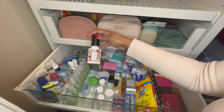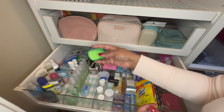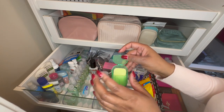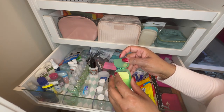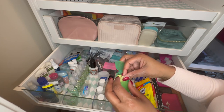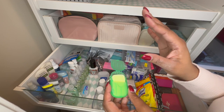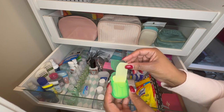You have your potpourri spray. Have to take that with you. And then this here is some hand soap. I will say a lot of times when I'm traveling, especially when we go to Italy or some of the countries in Europe, there's not always soap. For the most part, if we're in the touristy areas, you have soap. But sometimes you just never know.